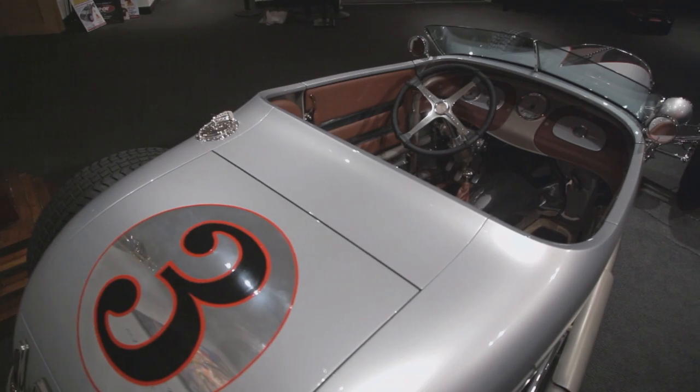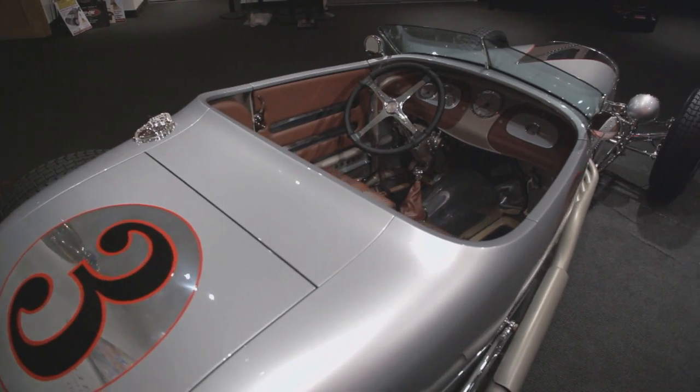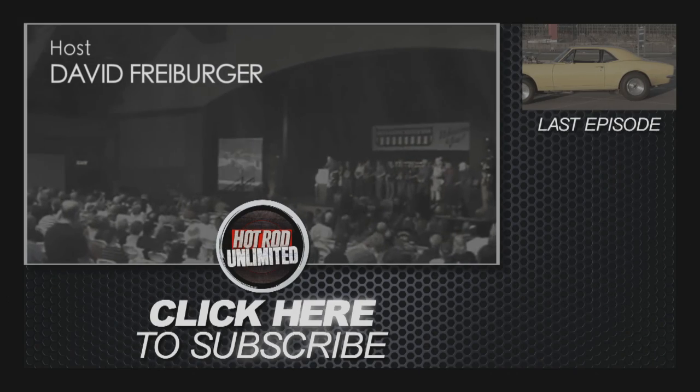The guys at Hot Rod are incredibly impressed with that Roadster. It's just got a level of minute detail that we've rarely seen. For more amazing cars, come back next time at Hot Rod Unlimited. Mr. Bill Lindig of Houston.